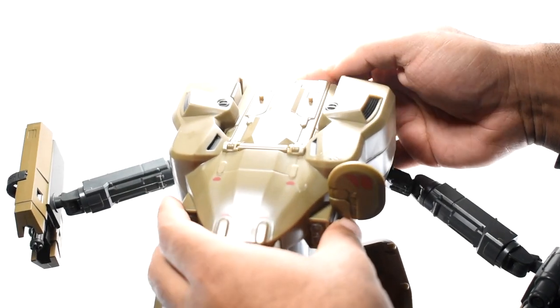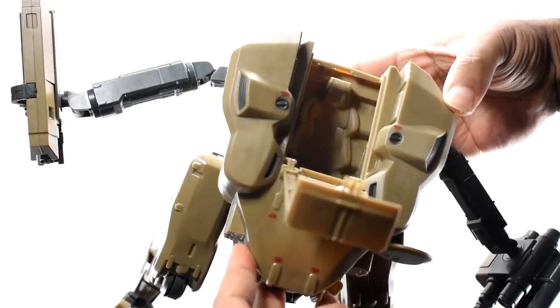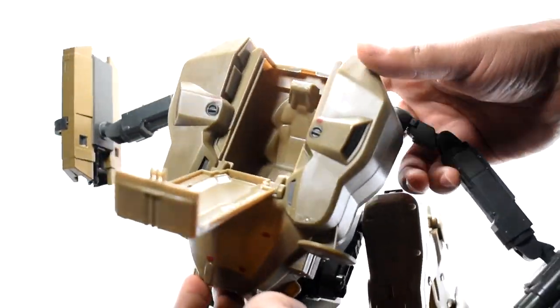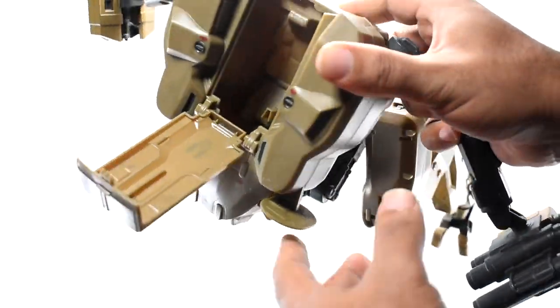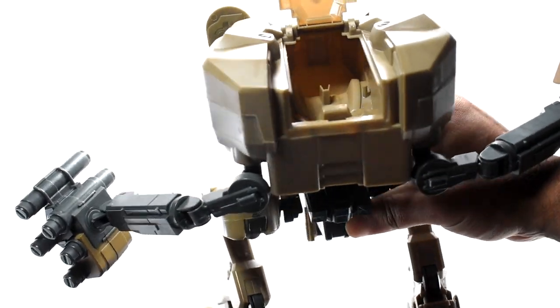This top part opens up for the minifigure to be able to go inside. You can see it's got the little chair there. It's looking a little nice. Of course, I start looking because I'm like, all right, I see the chair. But how much space we got? We got some space in there.